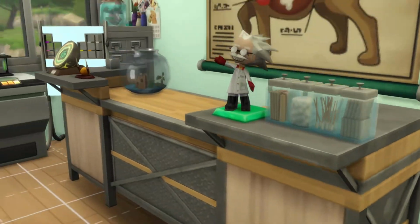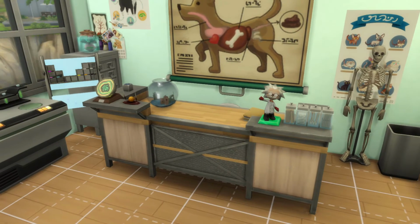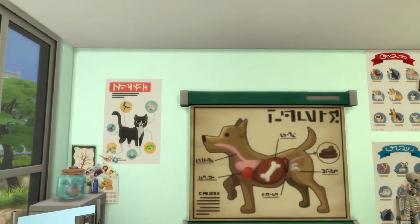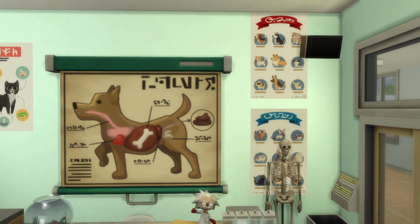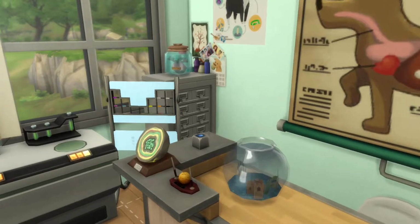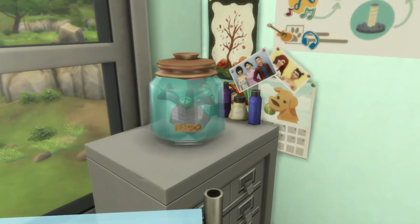So when you enter, you have the teacher's desk at the front of the room, which is pretty much non-usable because I think this is actually a desk for a business from Get to Work, but it is what it is. Just a crap load of posters, as many as I could fit. They're all technically science-based, you know, like they're talking about where dogs poop from, but they all are from pets. That's correct. You get a lot of debug items, like these geodes, these jars with stuff in them.